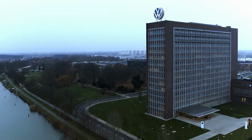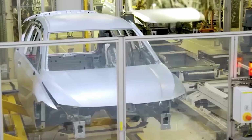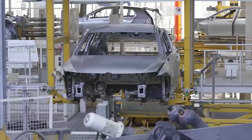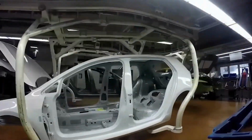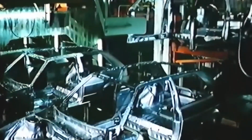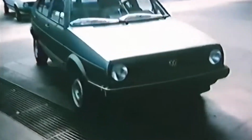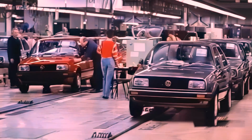At over 6.5 million square meters, the Volkswagen plant in Wolfsburg is one of the largest car factories in the world, a place where humans and machines worked in perfect sync. In 1989, this vast industrial hub brought to life two of the most iconic German cars of the era, the VW Golf and Jetta. So, what made them so special back then? Let's step inside and find out.